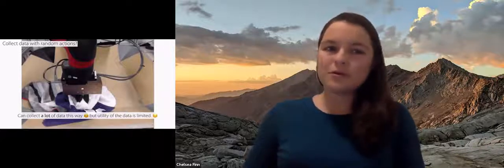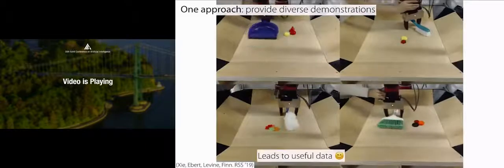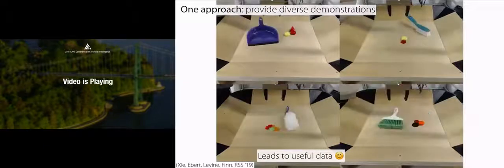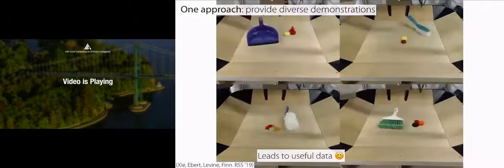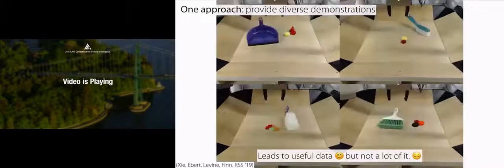One thing we could do, and one natural alternative, is to provide demonstrations. We could have a human guide the robot through certain actions to get data like this. This, of course, leads to really useful and interesting data, including data of robots using tools. However, this requires a human very deeply in the loop of the data collection process. And as a result, it doesn't allow us to collect a lot of interesting data.